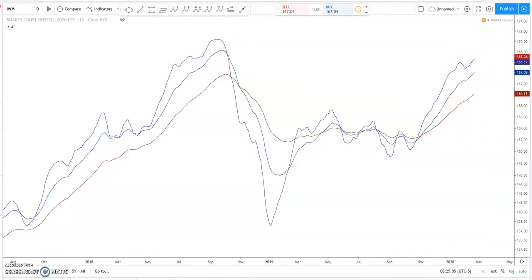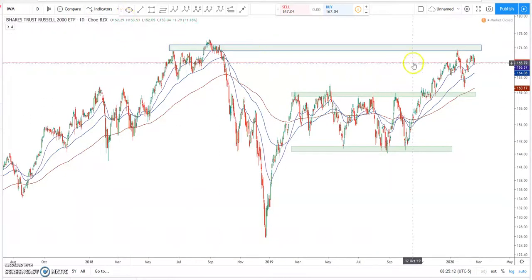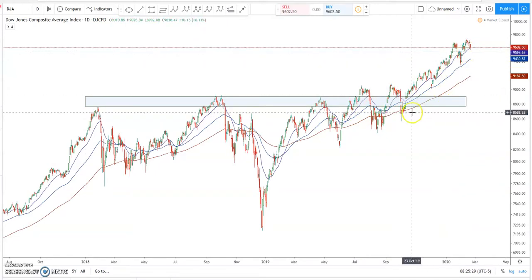So yes, is there overhead supply? Yeah, there's some potential overhead supply here. But the uptrend, as of right now, is still there. So even the Russell is in an uptrend. Dow Jones, beautiful uptrend. There's nothing that has disqualified this from an uptrend. And if we're trend followers, then there's nothing to overreact from top callers.